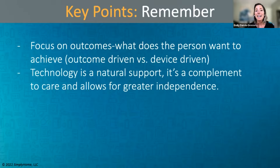And that technology is a natural support. It's a complement to care. As a provider agency, especially when we start to use technology, there can be some resistance, even from your direct support professionals, or this idea that technology is replacing people. And it's definitely not the case. It's just helping organizations to use their resources more effectively, and to use the professionals that they have in a more effective way.